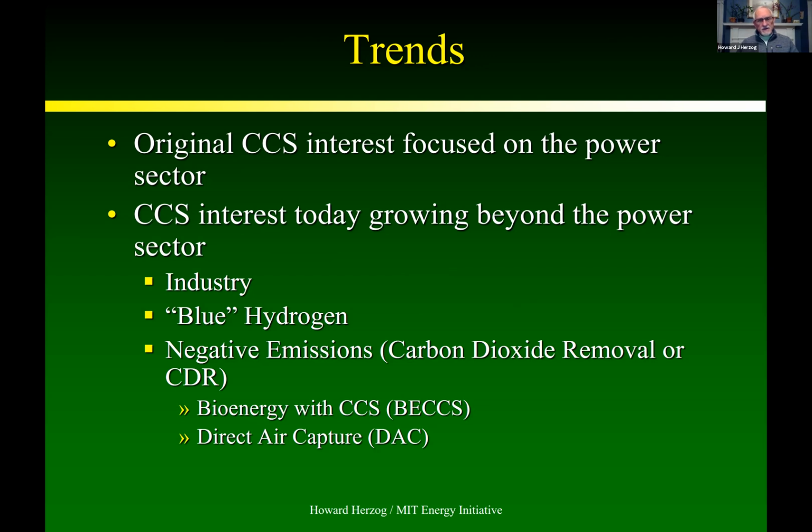But the interest is no longer focused on the power sector. What's happened over the past 30 years, of course, is that in Western Europe and in the United States, coal-fired power capacity has been greatly reduced. India and China still have that big presence in the power sector. How that will play out, whether they follow what happens here in the West or whether they put capture and storage on those facilities, is yet to be determined.